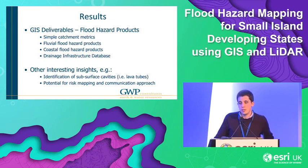We identified subsurface cavities. So these are the so-called lava tubes, which are like underground rivers. And we think that LiDAR has a lot of potential to capture these subsurface cavities, especially in places where these have collapsed. So you have sort of sinks, small sinks, that tell you that over there you have an underground river. And then also the potential for risk mapping and risk communication strategies that LiDAR and ArcGIS can provide.